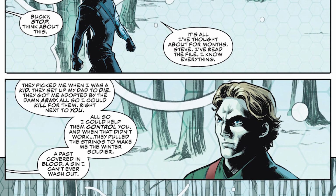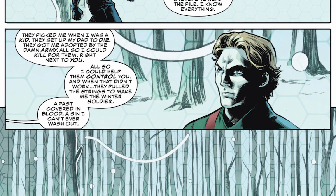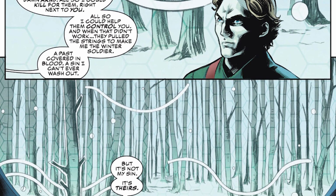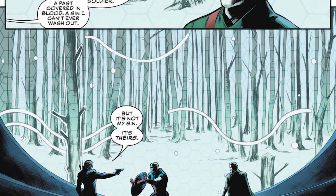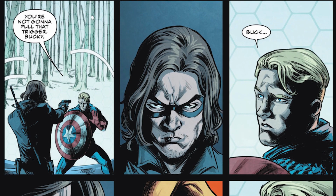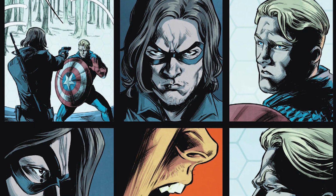And this right here ticks off Bucky so much because Bucky has done so much harm to the world as the Winter Soldier. But at the same time, even though he did some good things as well, it doesn't outweigh the bad things he did. And unfortunately, all those bad things he did were because of the revolution in the outer circle.